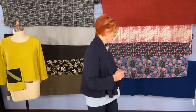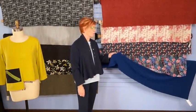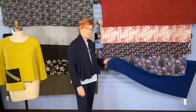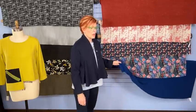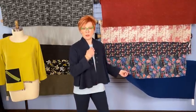Would the blue sweater knit work for a sterling? Oh, absolutely. This would be a great sterling. It would feel more like a sweater, I think, but it would be great. If I were doing a sterling in this, I would not do the rolled hem. I would do the traditional hemming, give it a little bit of weight, and I would also probably interface for sure that front placket. That's always an option, and I would probably interface the collar as well with our ultra sheer fusible interfacing.